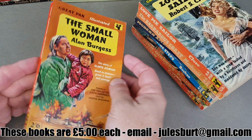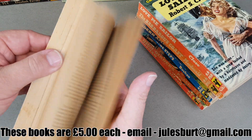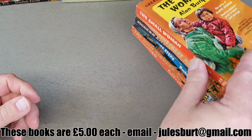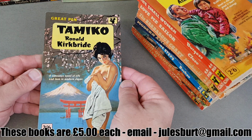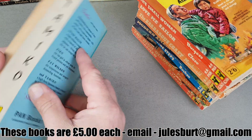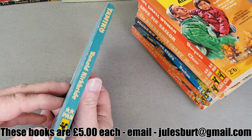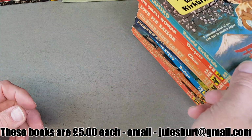The Small Woman, Alan Burgess, look at that. G306, absolutely gorgeous. If only they could all be this nice, but for a £5, it's well worth it. Another classic, Tamiko, Ronald Kirkbride, beautiful cover by Oval. Absolutely gorgeous. An iconic Pan. Just the faintest hints of wear, G374. But that's a much above average copy of that one.